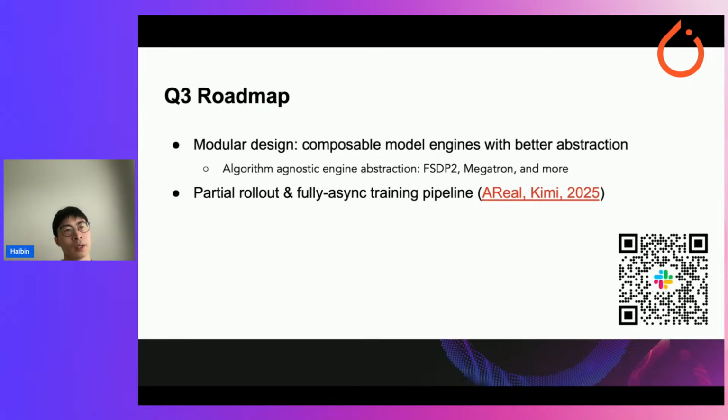So basically, the training is not waiting for this longest generation sequence to complete. This way, you have more staleness in the trajectory, but you can fill in all this compute idleness in the cluster. And you probably need to do some importance sampling or some tuning in the algorithm to avoid losing accuracy.